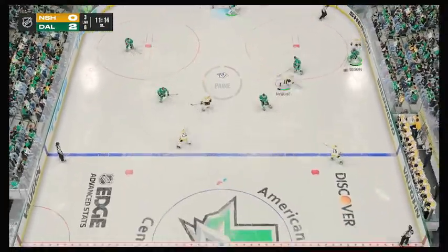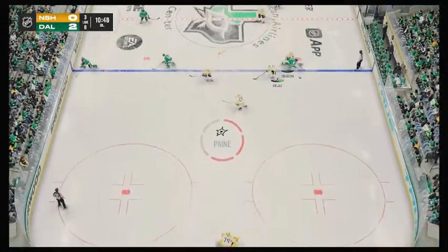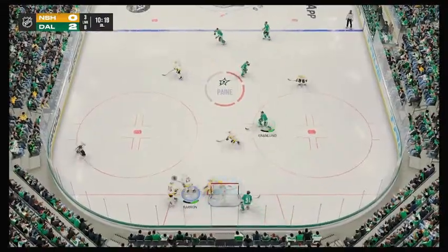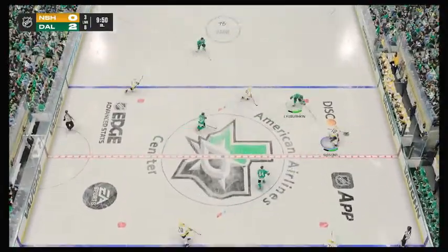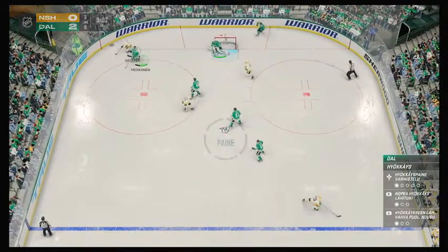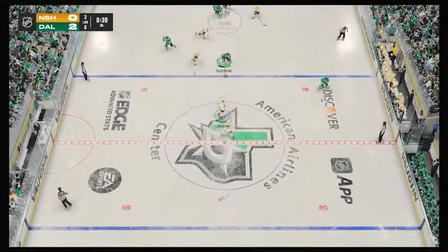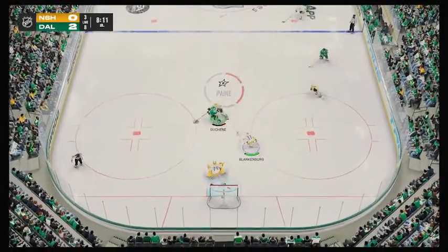Dallas gains a hold of possession. Here they come up along the wing. And he hangs on to the puck. Picked up along the boards by Barron. Nashville's got the puck in the defensive end. Sissons setting up against the wall. Grabbed along the boards by Nyquist. And that's deflected. Moves the puck. Takes it into the slot.